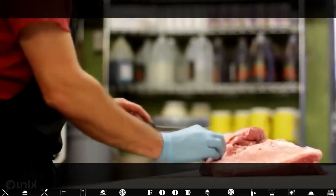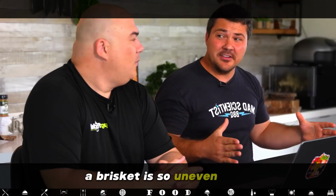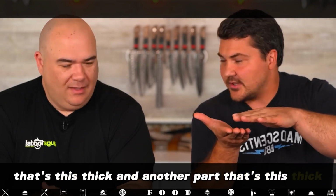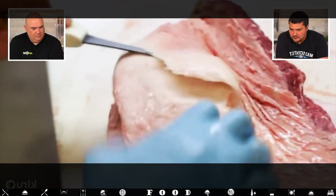100%. This part right here, this is the deckle that goes underneath right in here. So I'm gonna kind of cut this down. A brisket is so uneven. You do everything you can in trimming to make it as even as possible, so you don't have one part of the brisket that's this thick and another part that's this thick. This is where the heat's gonna be coming from on the cooker, so you definitely wanna leave plenty of fat there to kind of protect it.